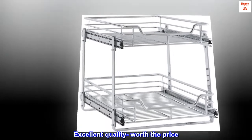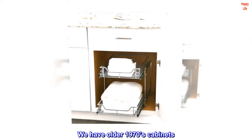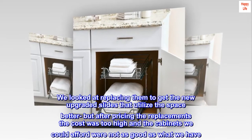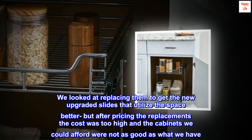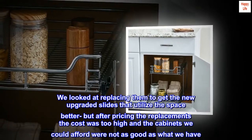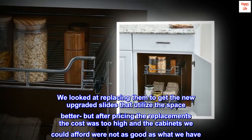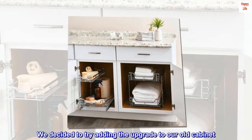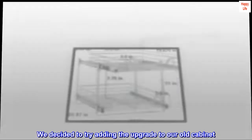Excellent quality, worth the price. We have older 1970s cabinets. We looked at replacing them to get the new upgraded slides that utilize the space better, but after pricing the replacements the cost was too high and the cabinets we could afford were not as good as what we have. We decided to try adding the upgrade to our old cabinet.